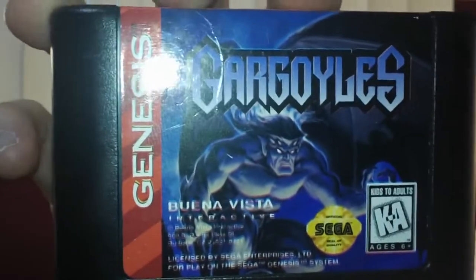It was actually the same RV I think I saw lit up in the parking lot when I drove by last night. But I picked up Gargoyles for the Genesis. The manual is actually outside of the case itself. The game is in really good condition, and the manual's in pretty good condition too. Though this thing looks a little bit blurry to me, it's actually assembled in the United States, so it's not a remake.